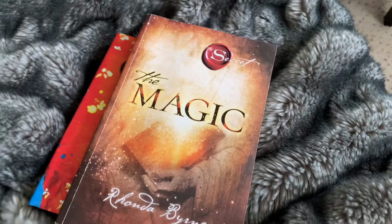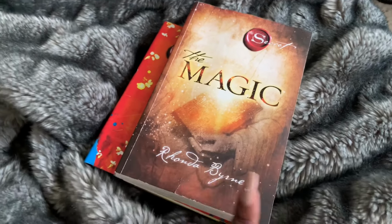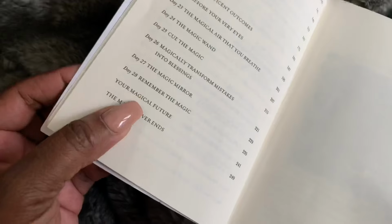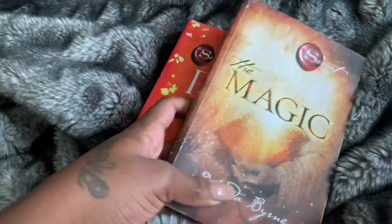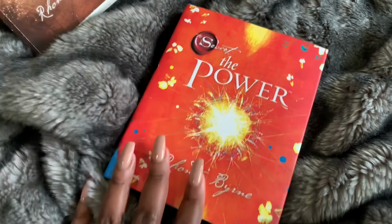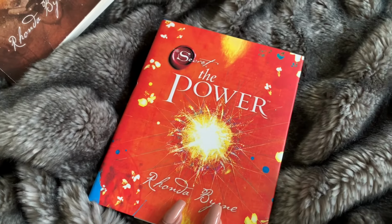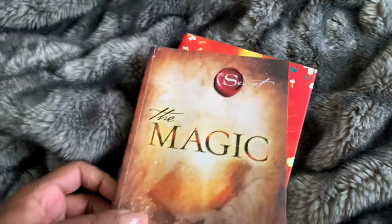Okay, y'all, so I just finished The Magic. If you guys have never read this book before, you have to read it over 28 days. So I finished today, and now I'm gonna start on this one. So this is The Power. I ordered this one probably about 2 weeks ago, I think, but I wanted to finish this one first.